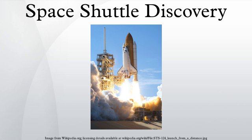Work began in September 2002 to prepare the vehicle for return to flight. This included scheduled upgrades and additional safety modifications. Discovery is 6 pounds heavier than Atlantis and 363 pounds heavier than Endeavour.